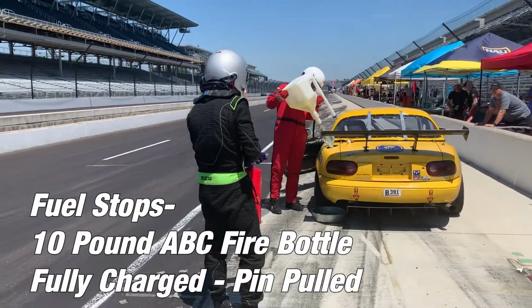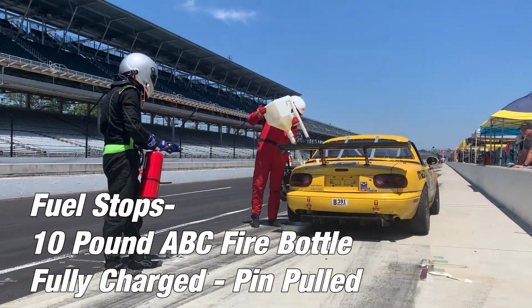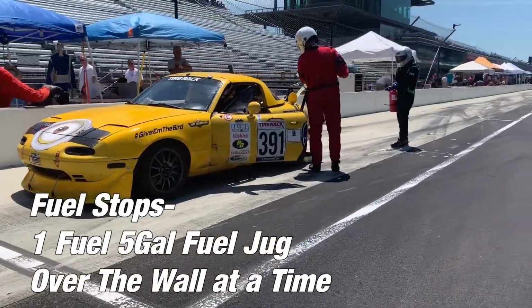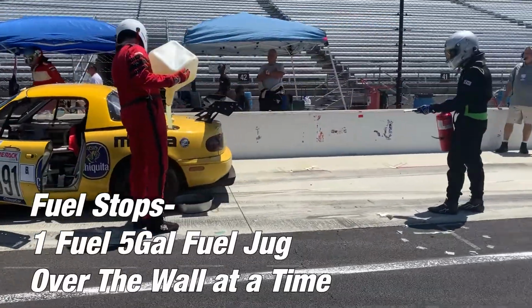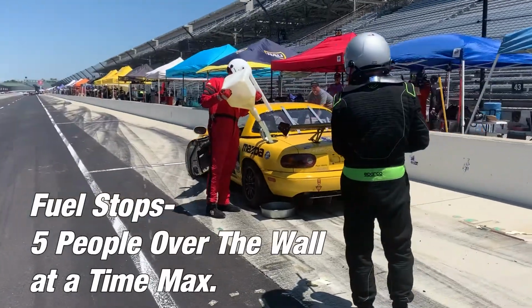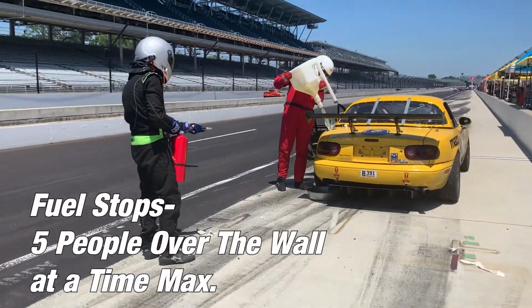We'll have pit marshals patrolling and making sure that you guys are safe out there. The only exception is closed-toed shoes for full fireproof gear. So when the gas cap comes off, you are under those fueling rules. No other work on the car can be done at that time. Nothing. So the only thing that you can do is change the driver out during fueling.